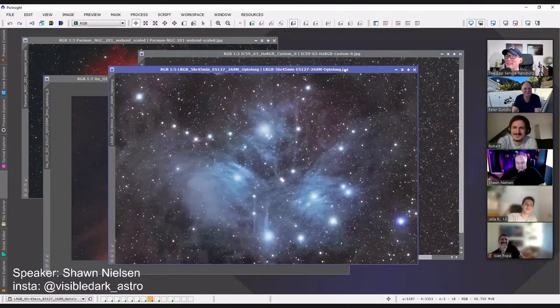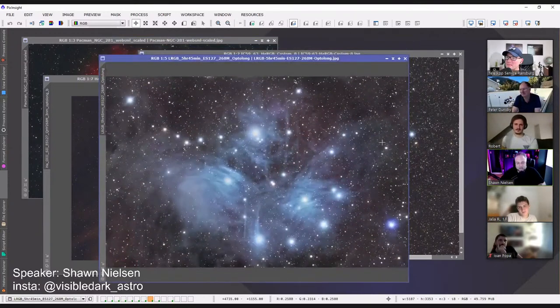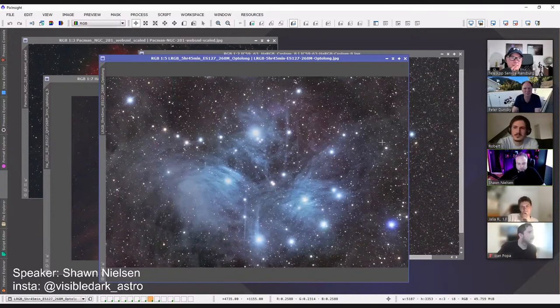Awesome. And just one more image that I took with this setup. So this is LRGB of M45 using, again, the Explorer Scientific and the QHY268M with the Optolong filters. I was actually pretty happy with that image as well. It turned out really nice. Some great detail in it. And I was able to control the stars not too bad.